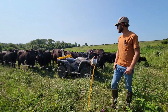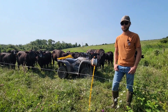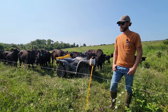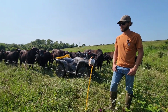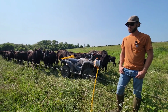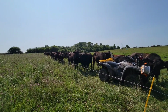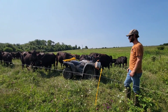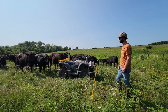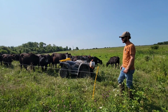Yeah, they're very excited. I'm hoping that these microphones that we're using are making it so you can still hear me over all them calling. Because as soon as they realize that I'm out here to move them, they get excited and they all come up and they're ready to move. They're basically waiting in line. Yeah, there's a little bit of a hierarchy out here. There's some of them that are always ready to move first, and then there's some of them that kind of drag behind, and they're the lazier ones, I guess.